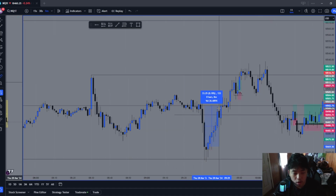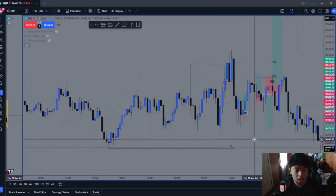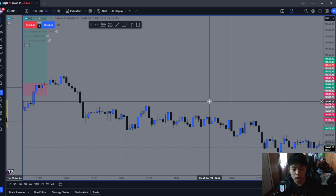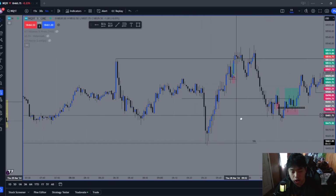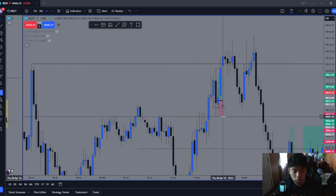I was still waiting for some type of retracement, and basically we didn't really get much. So as soon as we broke structure here, I was like, okay, we're pretty bullish on the 5 minute because I didn't want to take any longs down here at all. And this could have been an entry, but we haven't broken structure on the 5 minute yet, so I was waiting. So we broke structure, right?